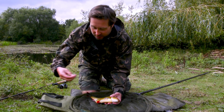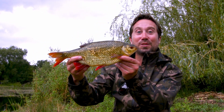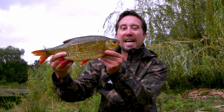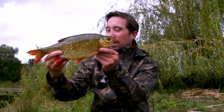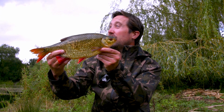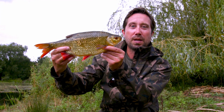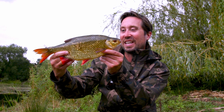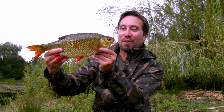Well, there's the hook. Wow, check out this beauty. I'm so pleased. Just a lovely example. And yeah, catching rudd hasn't been hard today, but finding the bigger ones has. So to finish with this lovely specimen, it's made all the effort worthwhile. We even had a little bit of sun, but it looks like it's going to rain now. But yeah, she's lovely. It's probably going to be my last rudd of the season, so a little bit sad, but I can't wait to catch them again next summer. They're one of my favourites, as I've probably said. So yeah, let's slip her back and look forward to next year.